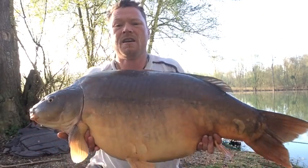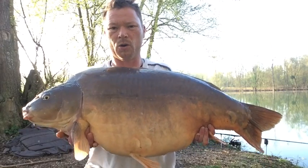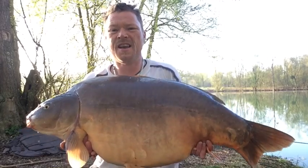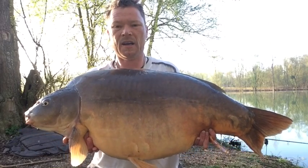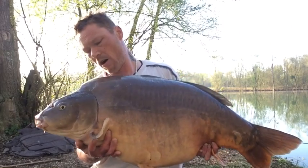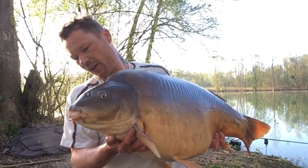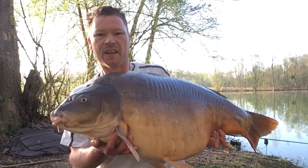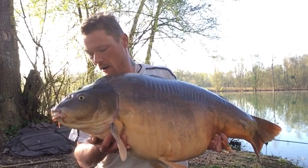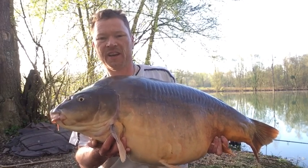£52 on the money, and that is what you call one hell of a carp. I can just about pick it up. Oh, that is a beast. Oh, there you go. See, France still has its rewards for me. My first 50 out of the Alf. Oh, that's it. Monday, 4th fish.